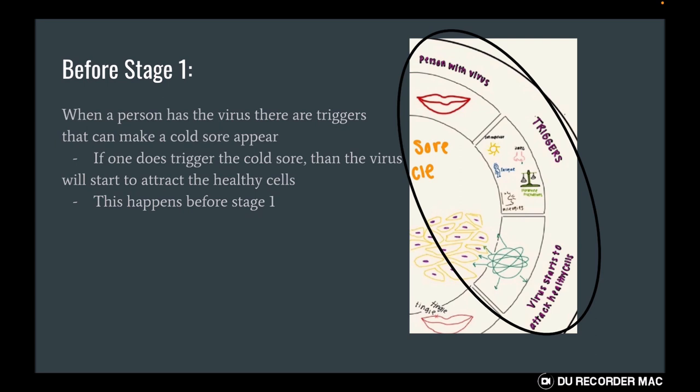Before stage 1, as mentioned before, a person with this virus has triggers that can make a cold sore appear. If one does trigger the cold sore, then the virus will start to attack the healthy cells.